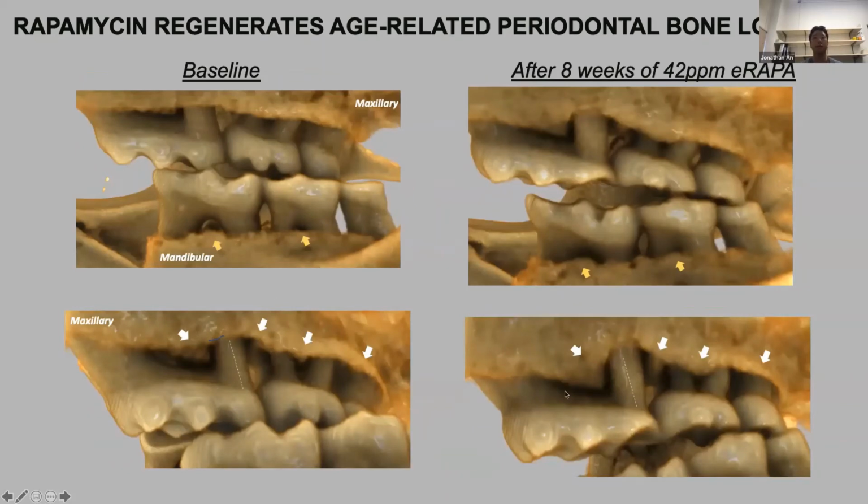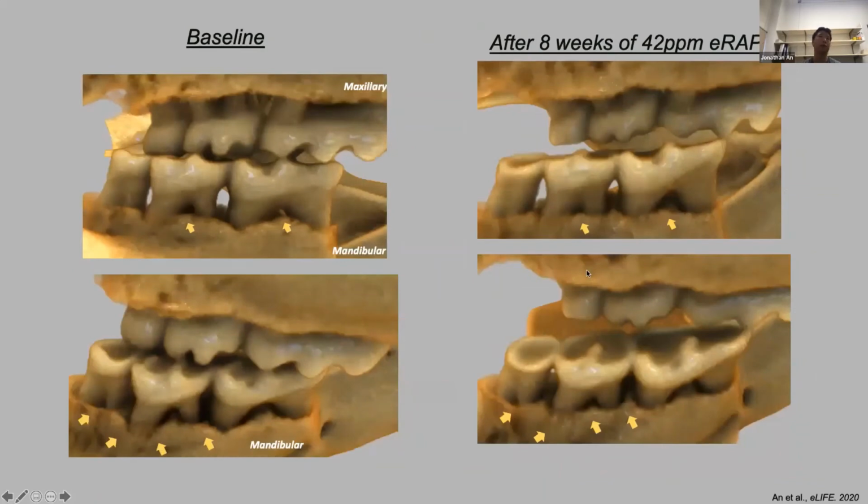And then after just 8 weeks of treatment with rapamycin, what you're seeing is this deposition of bone in those areas that were once missing, including even in the mandible samples, where again you're seeing bone. This is just another animal showing you loss of bone between the two roots, and this is where we angled it towards you just to show you the bone line. And again, after just 8 weeks of rapamycin treatment, we see that there's deposition in there.